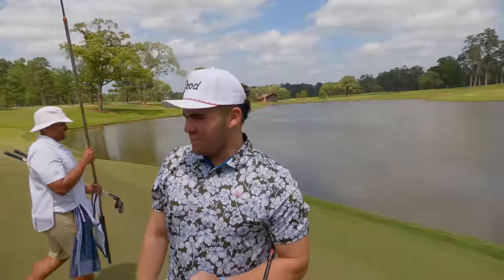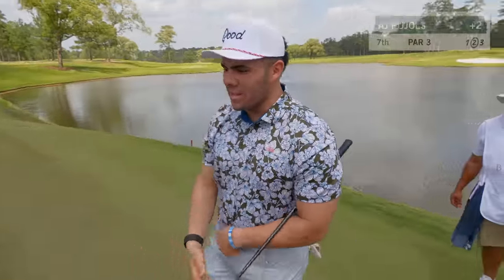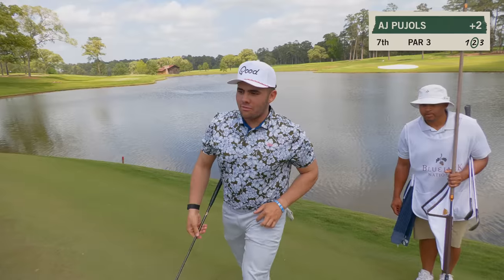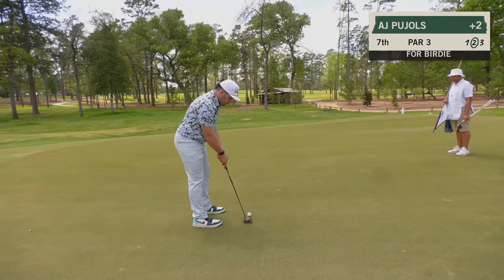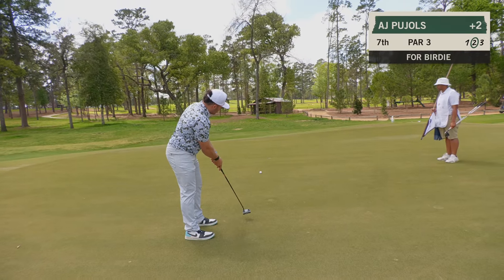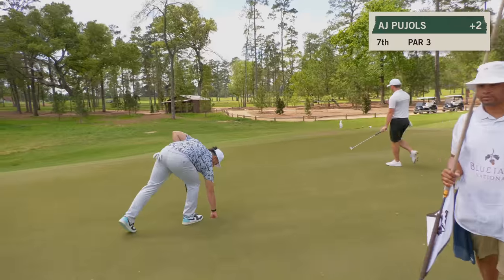All right, kids. When life hands you lemons, you know what you got to do. You got to take them suckers and you got to squeeze. Make some lemonade. So here we are up the hill for the birdie. Just squeeze the birdie in there. Squeezing the lemons right now. It's a nice roll on it, isn't it? Go! Pars almost feel like a birdie on this hole.